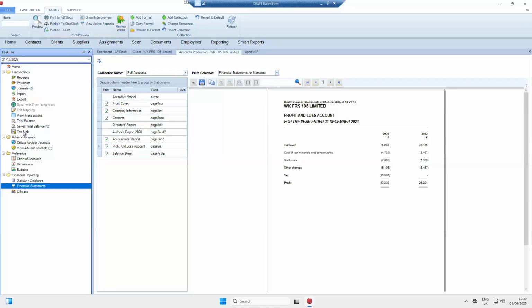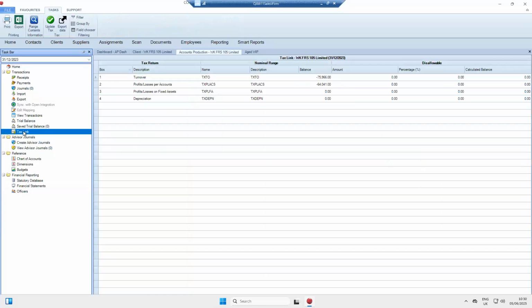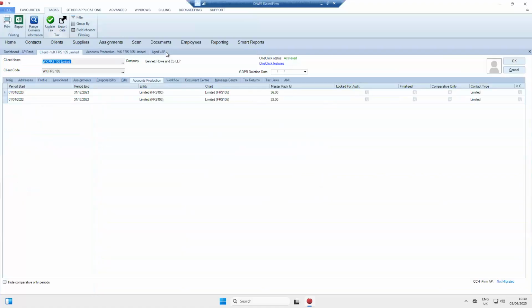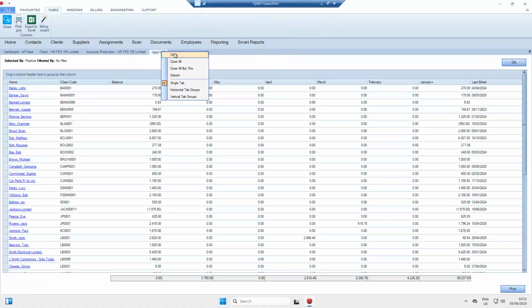Now, sending the information over to a corporation tax return. What you can do is click into this tax link area here and select update tax. What this will do is push over the information from the accounts into the corporation tax return. So that's now been sent over, and to access that, I would come into this client file area here, and then I can move on to the tax return. You can see I've still got my accounts open if I wanted to access it. I've still got my aged WIP from earlier, which I might just close.